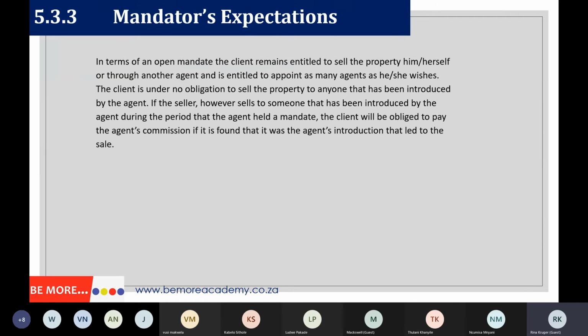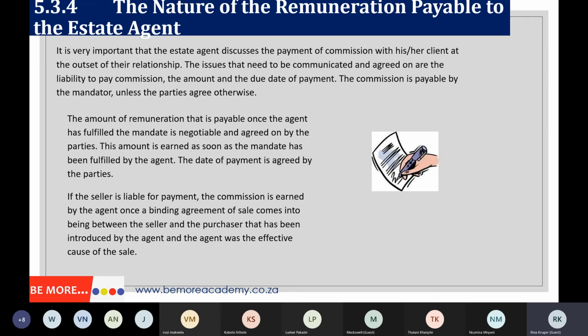In terms of an open mandate, the client remains entitled to sell the property himself or through another estate agent. I'm not going to read the whole thing. We are close to 7 o'clock. We've already done this: open mandate, sole mandate, and exclusive mandate.